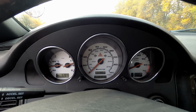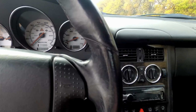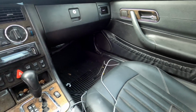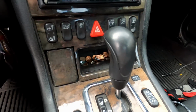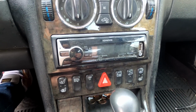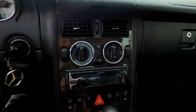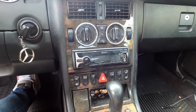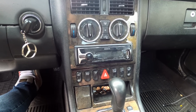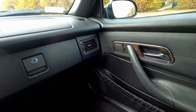So it starts right up, no dash lights on. Interior's in decent condition. All of my gauges are in here. I need to go and clean all the loose change out. It does have an aftermarket radio. AC and heater work, seat heaters work. The front headlight washers do not work. They were stuck in place. They just need to be replaced. That's pretty low on my priority list. But overall, the interior is in decent condition.